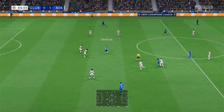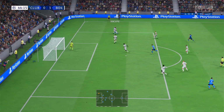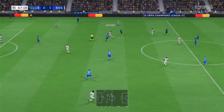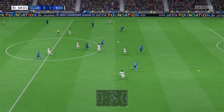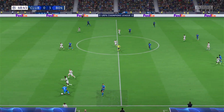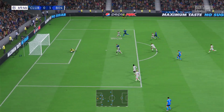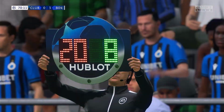Moussa Diaby. Good visualization and execution. It was a menacing attack, but tidied up. Kerem Demirbay. Schick. Poor attempt at a pass, really. And he's made headway. And a goalkeeper on top of his game. Well, it's great goalkeeping. What a big save that is.